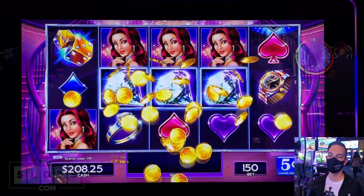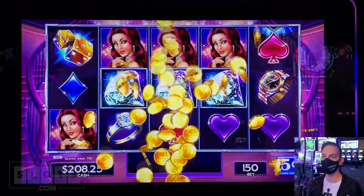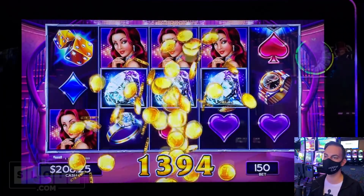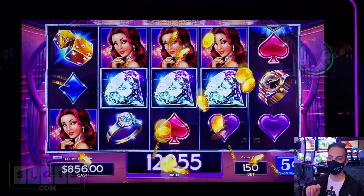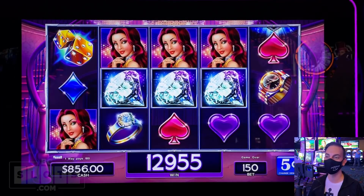Humongous. Oh my gosh. $600 bonus. We were down 300. Just came back out of nowhere. Up to $856. Wow, guys, we're almost there.